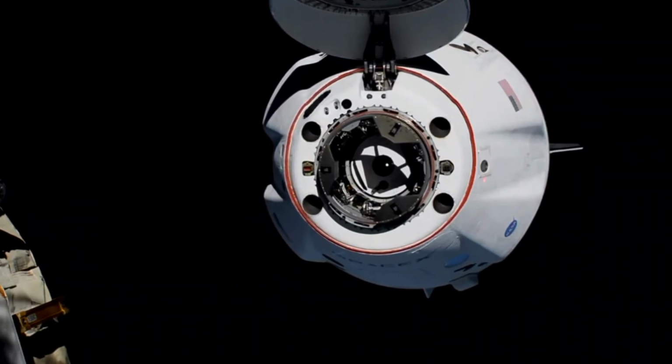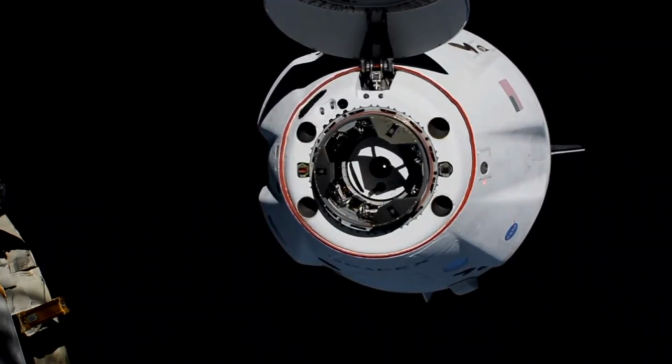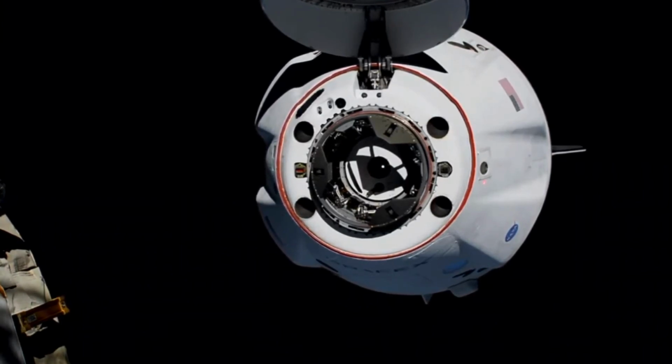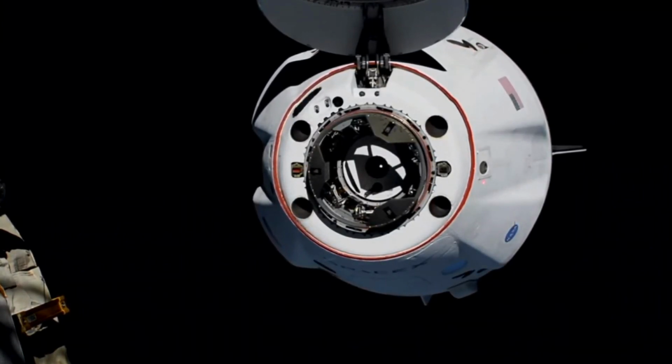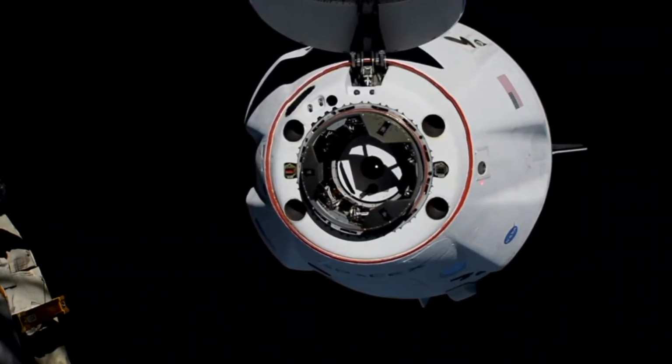Copy, 10 meters. What that call out was, Crew Dragon is just 10 meters away from the International Space Station as it continues its approach for docking.